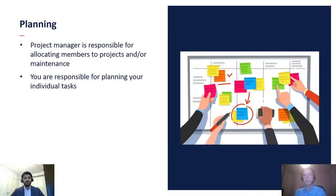Yes, then we go on to planning, which is obviously happening continuously every day and every week and every month. But it's the project manager who is responsible for allocating members to either projects or maintenance. So Roshan usually gives us a chunk of hours and says that we're going to spend this much on maintenance and this much on a given project. But then it's up to the individual team member to prioritize their tasks, decide in which order they're going to carry them out, and make sure that it's planned appropriately.